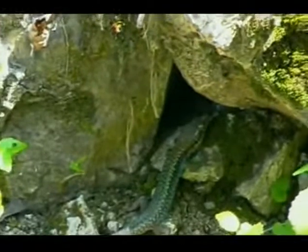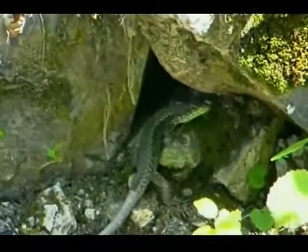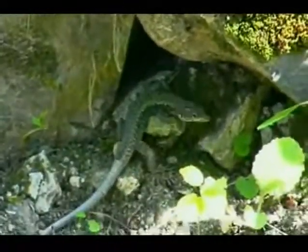The spiny-tailed lizard is an endemic species of West Georgia. It is no longer than 15 centimeters. The color ranges from brown to green. It occurs in the lower zone of the forest.